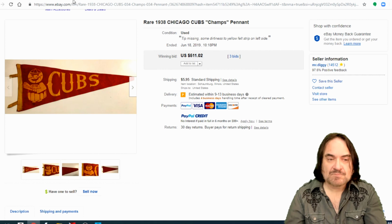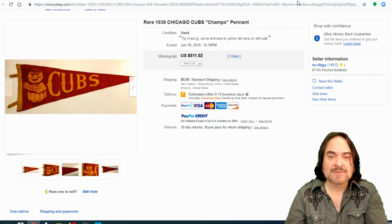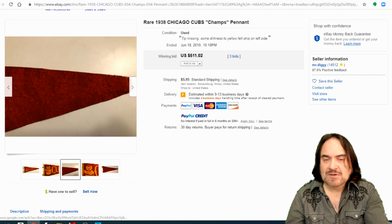The Cubs, can't go wrong, 1938, $511. They're dated for the most part, these early ones. They're usually related to championship, World Series, or something along that line. It's missing the tip too, it says. And unfortunately, let's see, we can zoom in so you can see it. And there you go. It's missing the tip. It's probably missing an inch and a half, maybe an inch and a quarter, maybe even up to 2 inches at the most, but not any more than that.